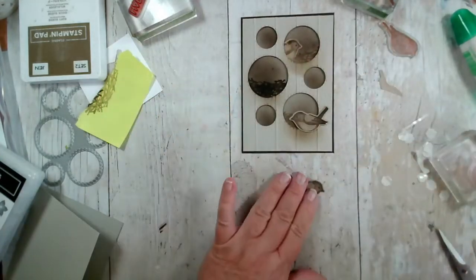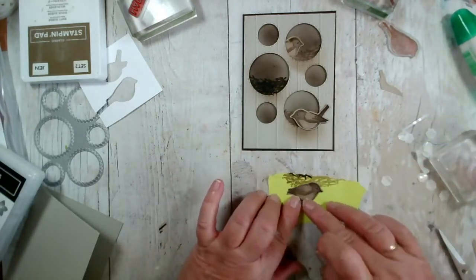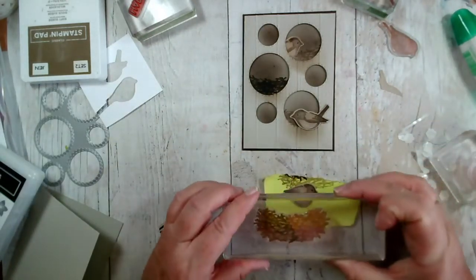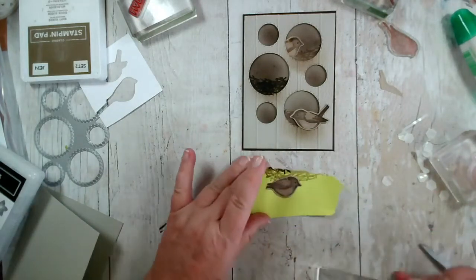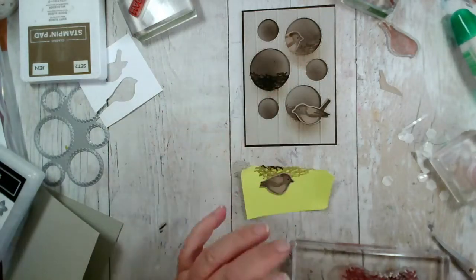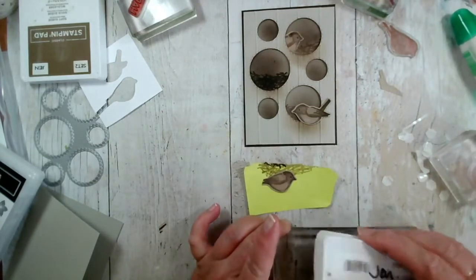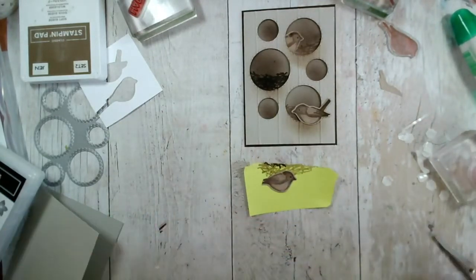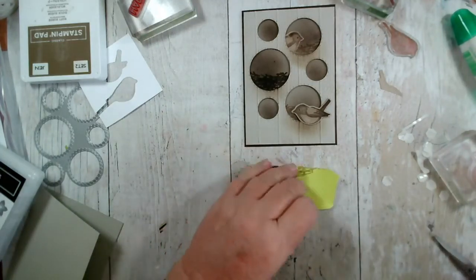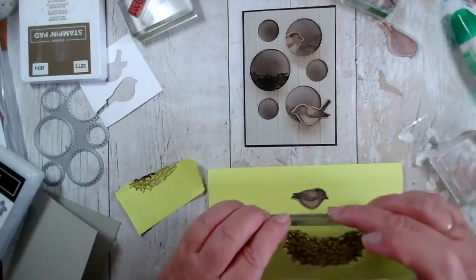What I'm going to do, I'm going to stamp a bit of that nest across the front, because I want her to look like she's sat in the nest. Now what I could have done was actually stamped and die cut the nest out. That would have been quite good. Best laid plans and all that. So what I'm going to do, because I want her to be in like so.